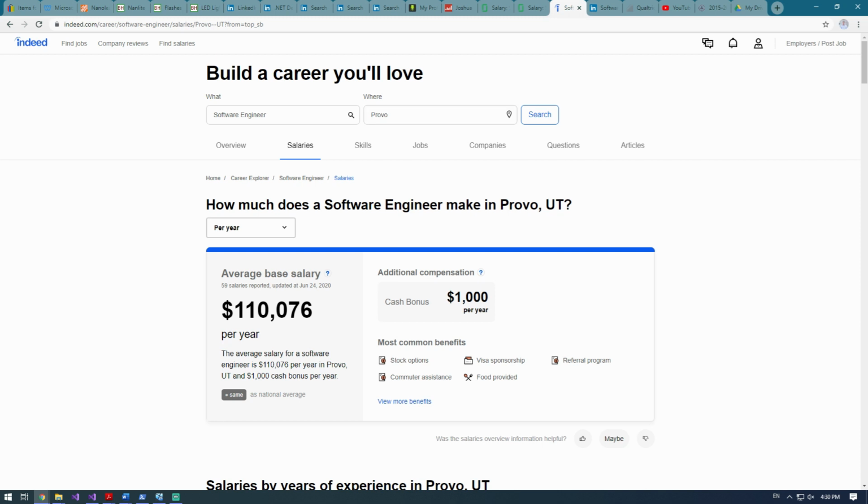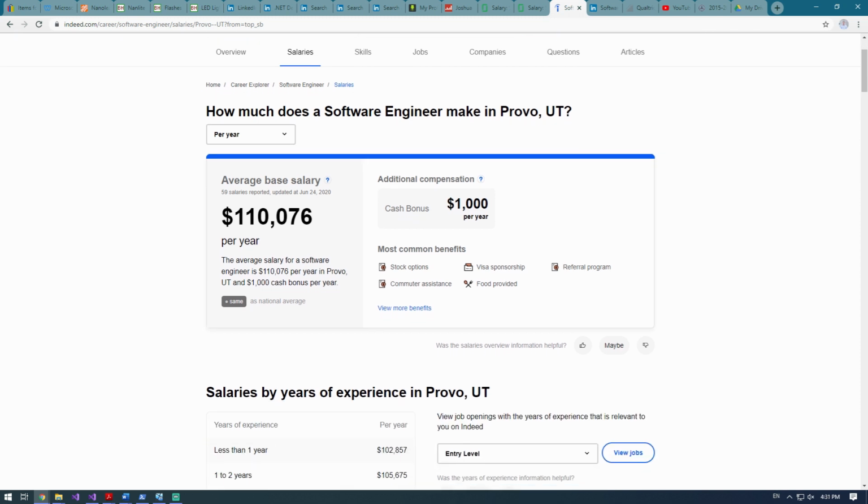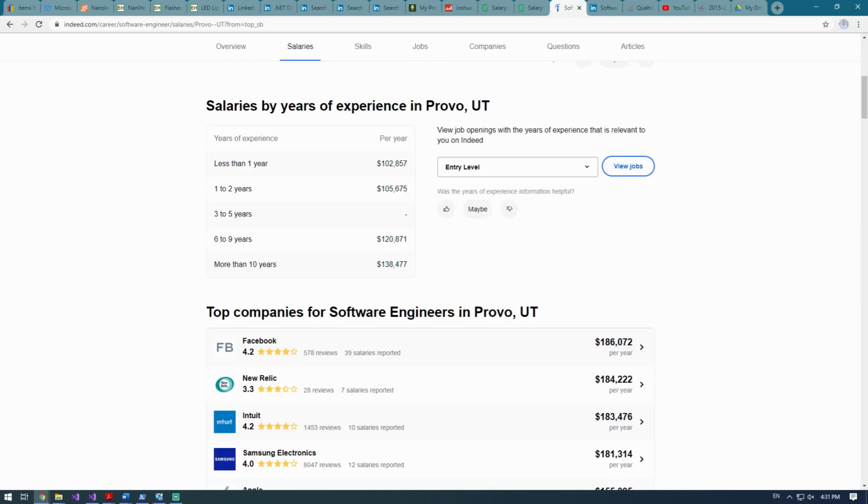Now, if we go ahead and compare that to Provo, we see here again, we've got different numbers coming up, where here on Indeed is showing that the average base salary per year is $110,000. We can also actually see how it is calculating this, with this being based off of 59 salaries reported as of June 24th. 1 year of experience being at $102,000, 1 to 2 being at $105,000, and so on.